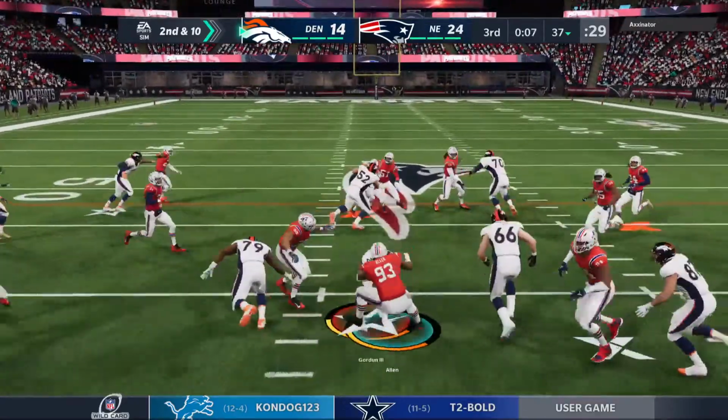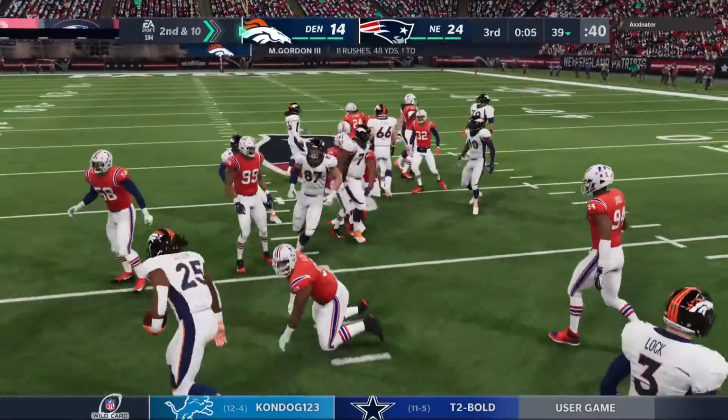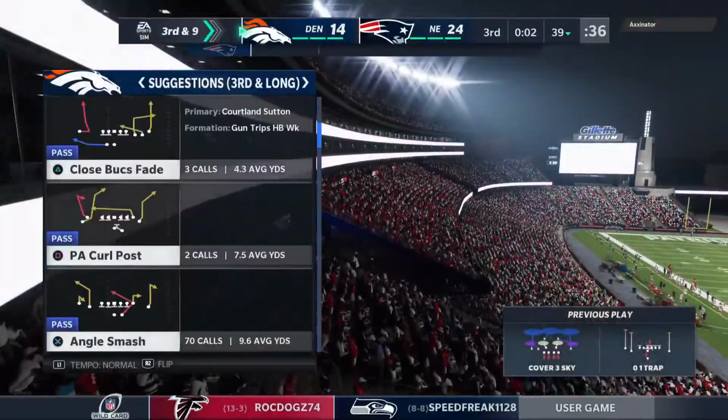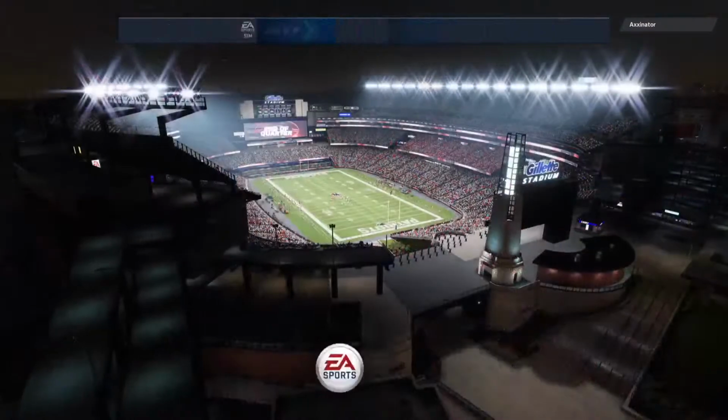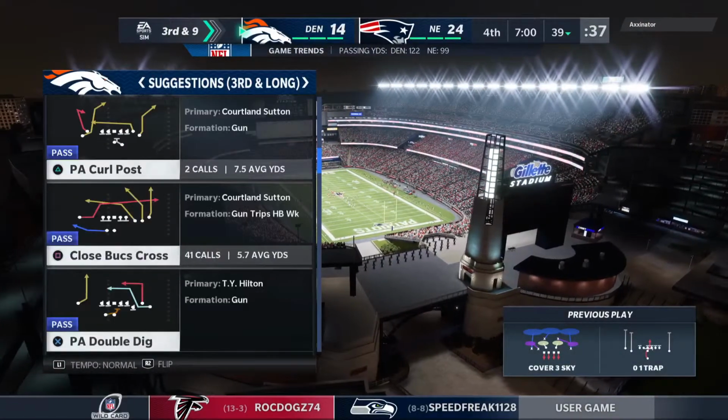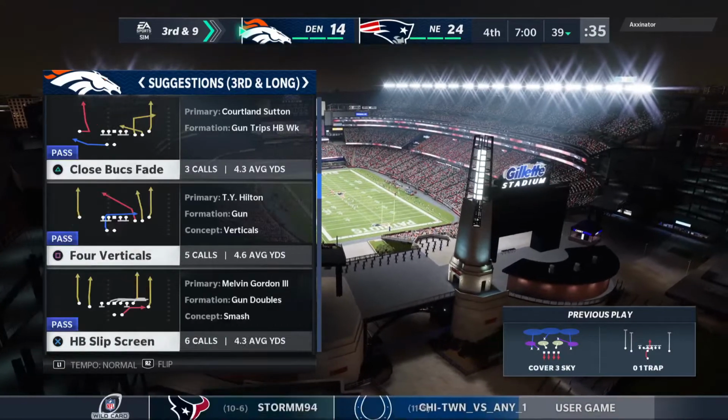They run it here with Gordon. And he's going to be stopped up quickly here. Just a yard up to the 39. Gordon, the ball carrier. 1 quarter remains for the right to survive round 1 here in the AFC. We'll return with more after this break.